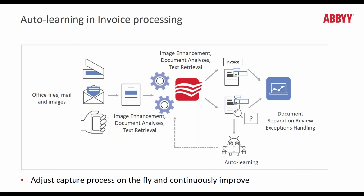And as I mentioned, we've got this auto-learning process that's happening in the background, which is going to improve those extraction results as we use the system. So the more it gets used, the smarter it gets, the lower the exception rate. And that process of auto-learning applies to not just invoices, purchase orders, receipts, but any of the documents that you decide to process through FlexiCapture. They all have that same auto-learning capability.